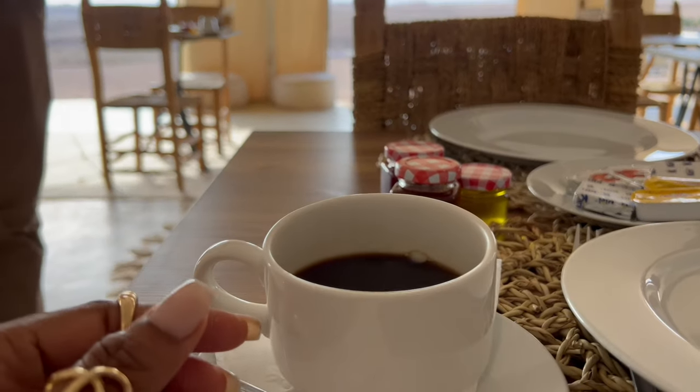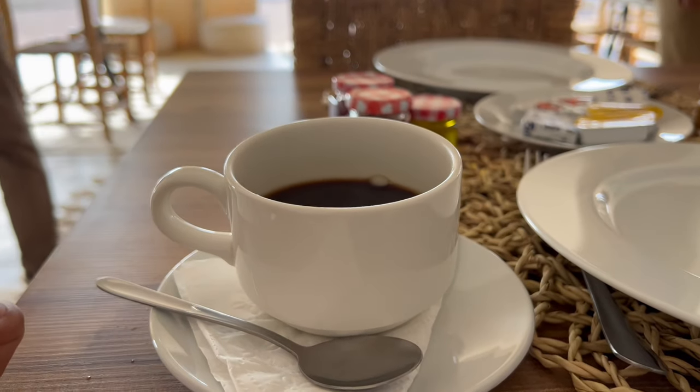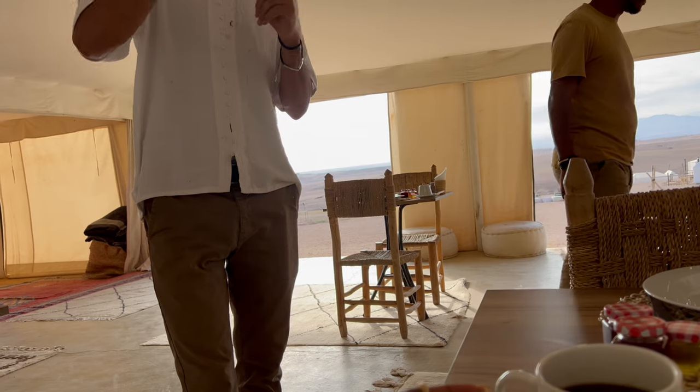We're gonna be here around 9:30. Okay, that's just perfect. Thank you. €20 per person. It's a 1 hour ride. So camel riding is just confirmed for 9:30.